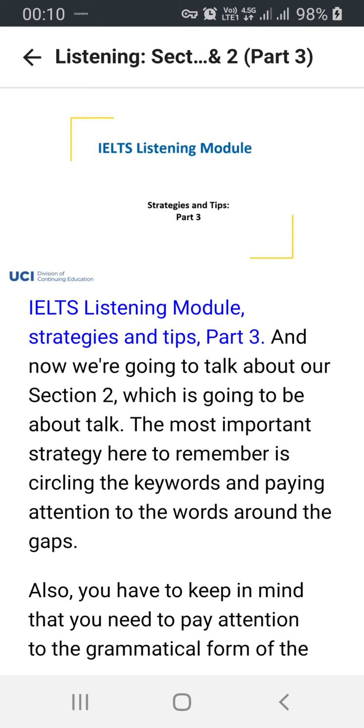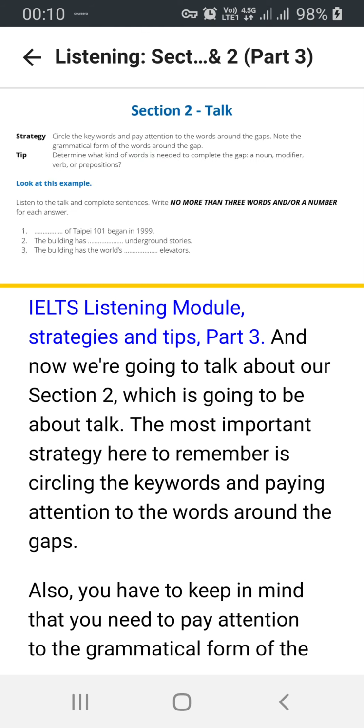IELTS Listening Module, Strategies and Tips, Part 3. And now we are going to talk about our section 2, which is going to be about a talk. The most important strategy here to remember is circling the keywords and paying attention to the words around the gaps.